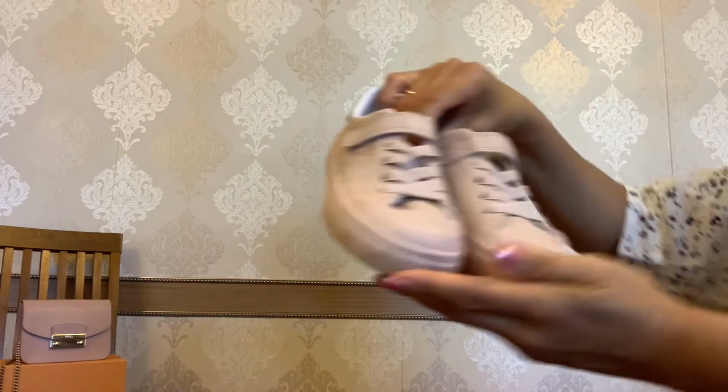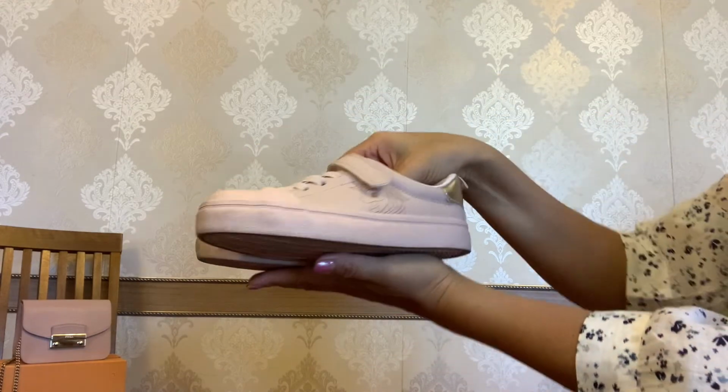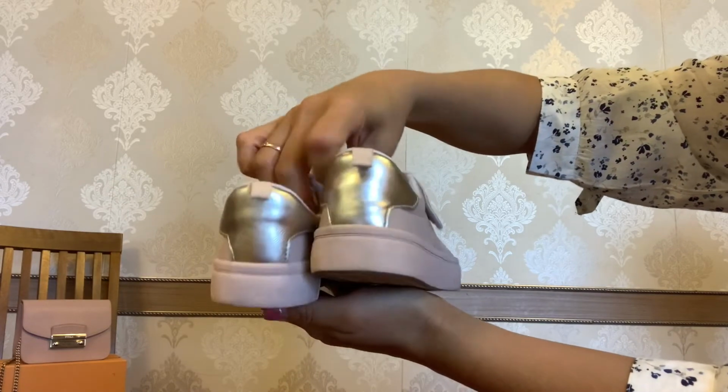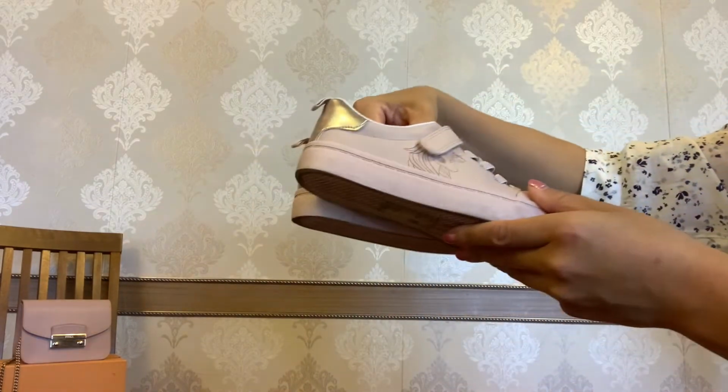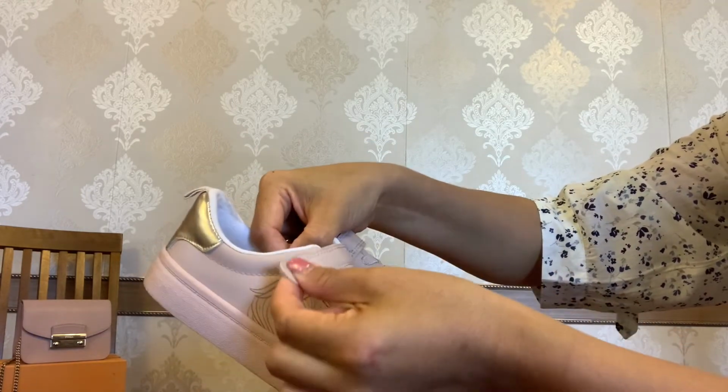I also bought a pair of sneakers for my daughter in the powder pink color with a unicorn print. It is so cute. You have the hook and loop fastener at top for easy wear. And my daughter immediately wore the sneakers as we paid for them.